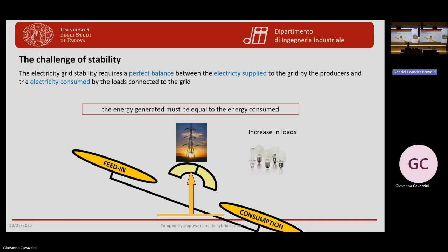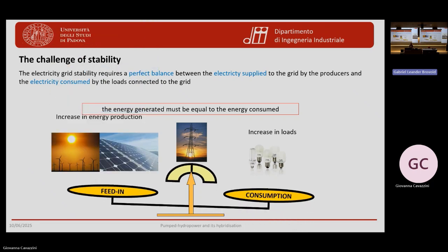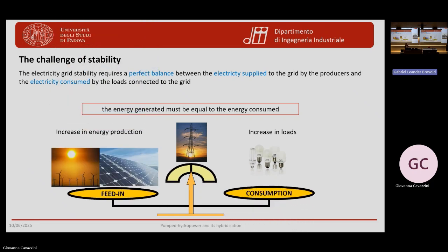Once this happens, you need to immediately increase the power production and energy generation. So you have to rely on renewable power plants, pumped hydropower plants, or fossil fuel power plants to restore the balance. Otherwise, what happens? Blackouts, like we have seen in Spain and Portugal recently. The reasons for the blackout are not so clear, but what is clear is that this balance got lost. And at the very end, the grid collapsed.